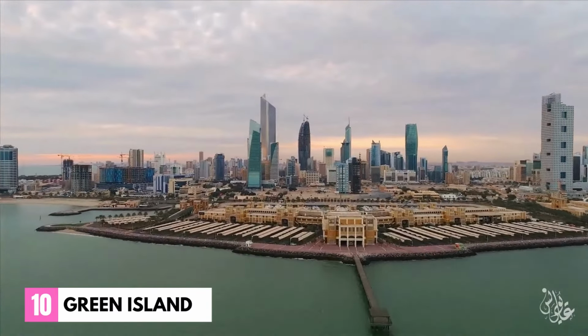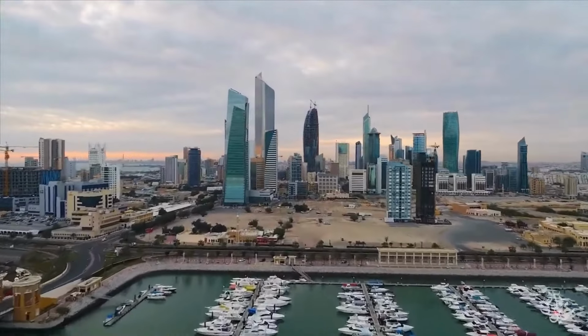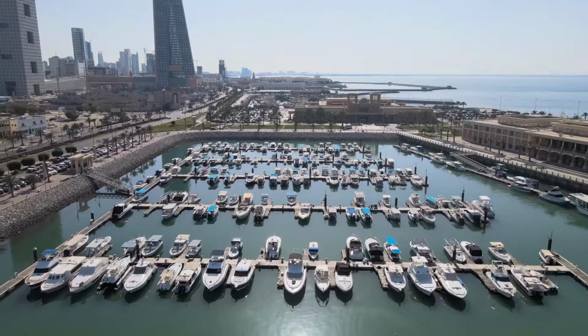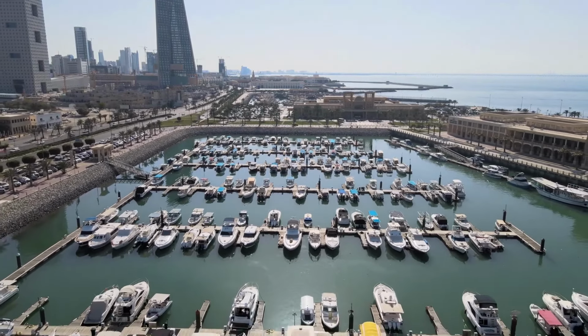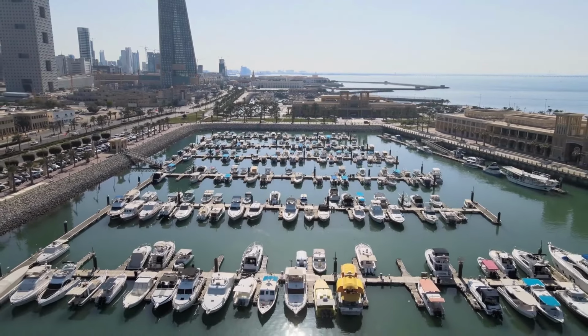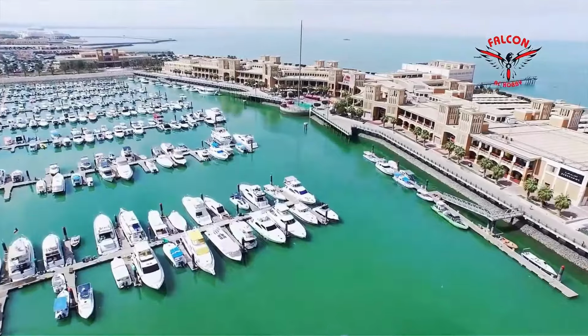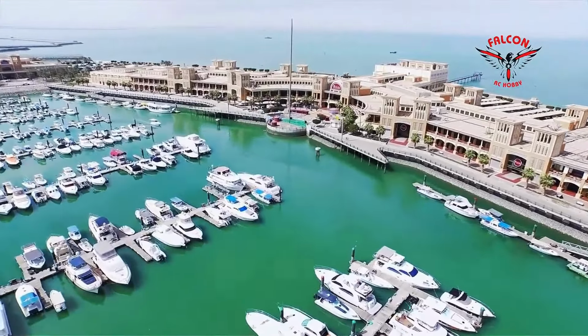Number 10. Green Island. A man-made island situated on the Kuwait coastline, renowned for its waterfront park and areas for picnicking. The island spans an area of 785,000 square meters and is constructed from natural rocks, providing an excellent spot for spending a day in Kuwait. Biking and walking tours are highly recommended to fully appreciate the beauty of Green Island.